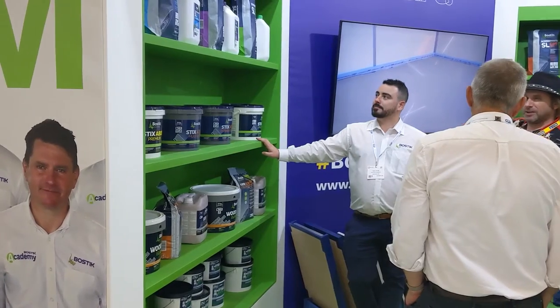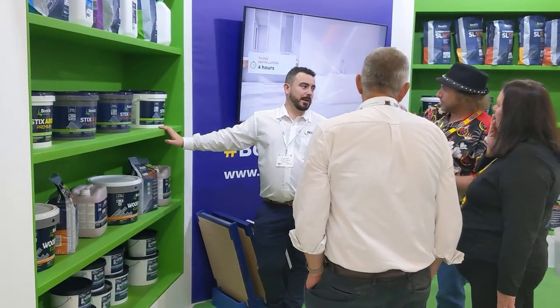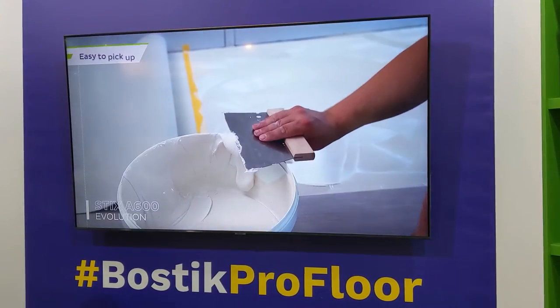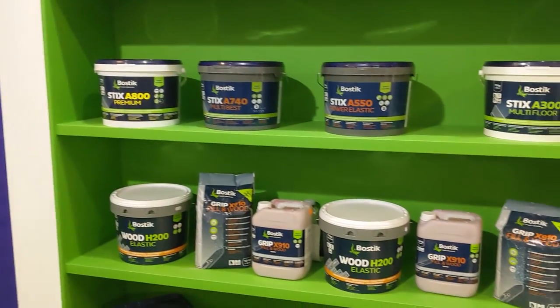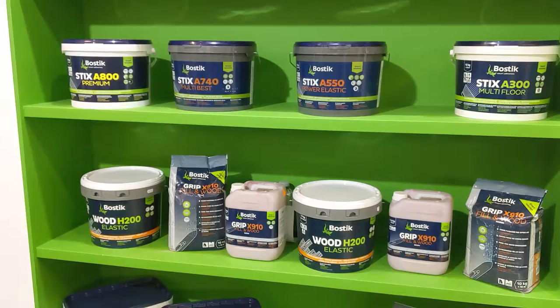And in terms of the Flooring Show, what are you expecting from this year's show? Well, for us, it's all about telling the people that are here who we are, what we are. We're Bostik. Everybody usually says to me, oh, you sell Blu-Tack. I go, we're a bit more than Blu-Tack. So it's about promoting the brand and what we can offer. We're solution providers. We have systems that can do everything. We can prime the floor, prep the floor, stick the floor covering down. We work with all the adhesive manufacturers and floor covering manufacturers to get approval on our products. It's just the whole package.